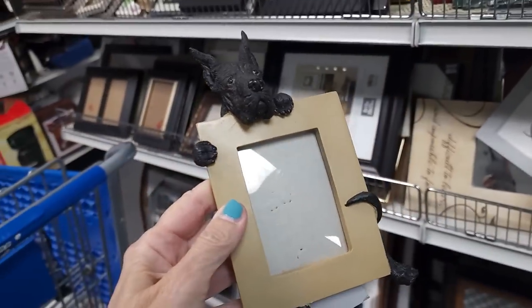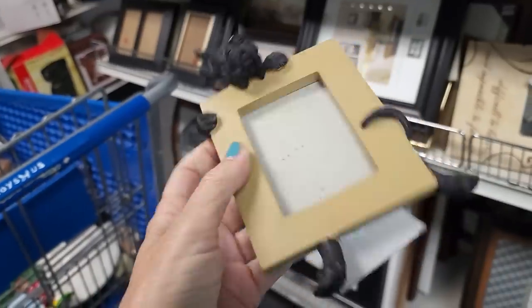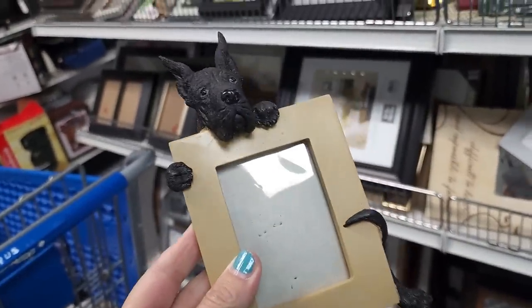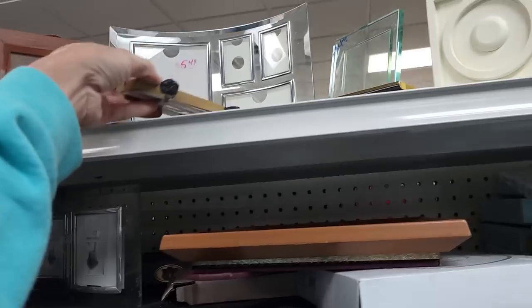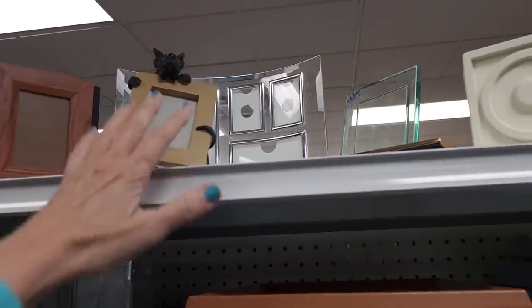And then I also found this guy who is just fun. He's $2.49. Are you $2.49 worth? I don't know, buddy. You know what? I'll leave you for somebody who's got a Great Dane that just falls in love with you. There you go.